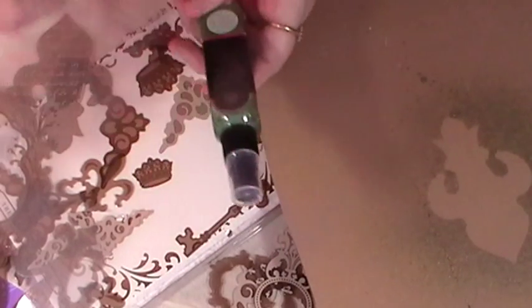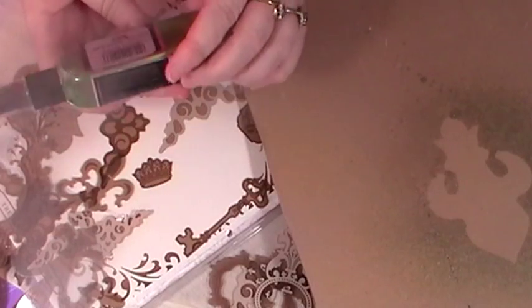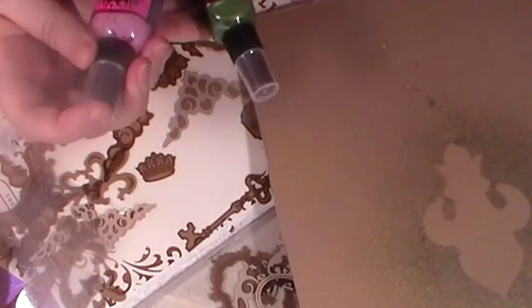And that one was called Vintage. This is Vintage Mist Cosmic Shimmer, and it's antique green. Isn't that yummy? And that other one I used was from Perfect Pearls, and it's called Pink Gumball, which is really nice.